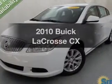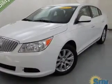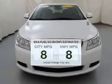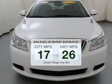Check out this 2010 Buick LaCrosse. Travel the roads in style and comfort in this great vehicle. Run all over town and back to home again without worrying about filling up when driving this fuel-efficient ride.